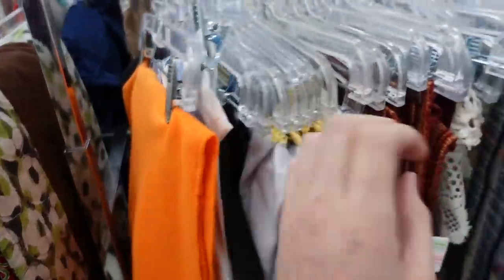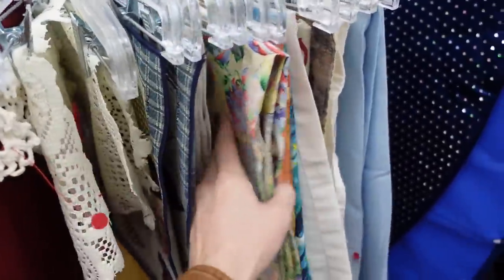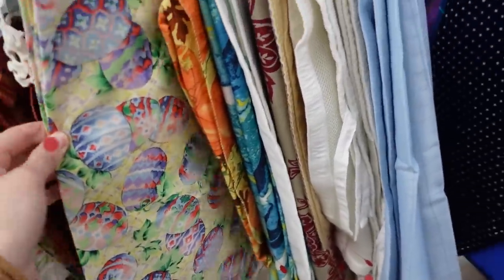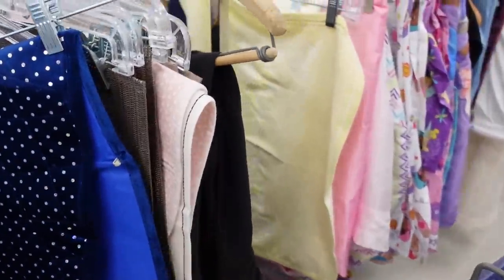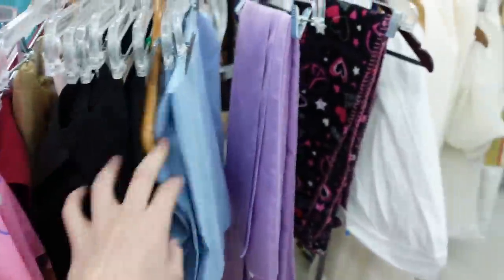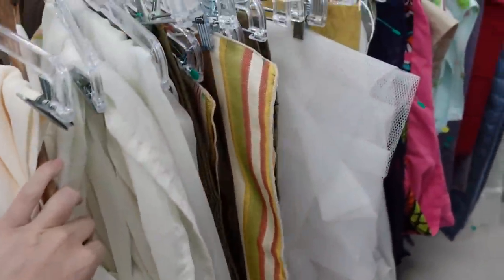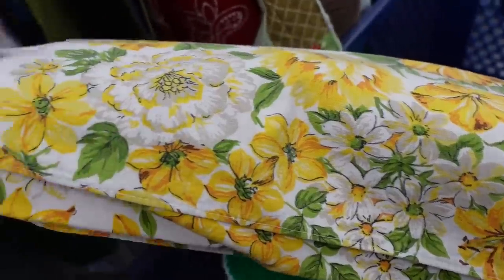Ugh. Some lace doilies. Little doilies. Easter. No. Wait, is that Easter? Yeah. Okay. No. None of that. None of that nonsense. These are like curtains, I think. Well, I found this tablecloth.